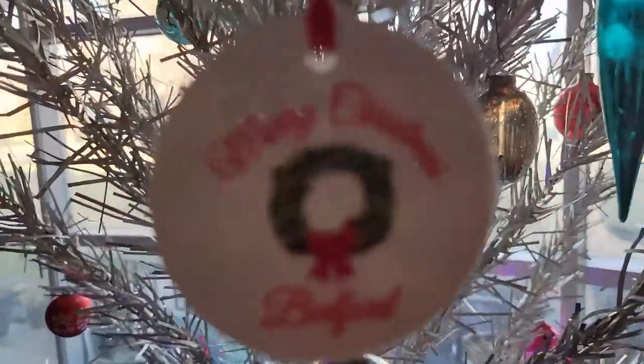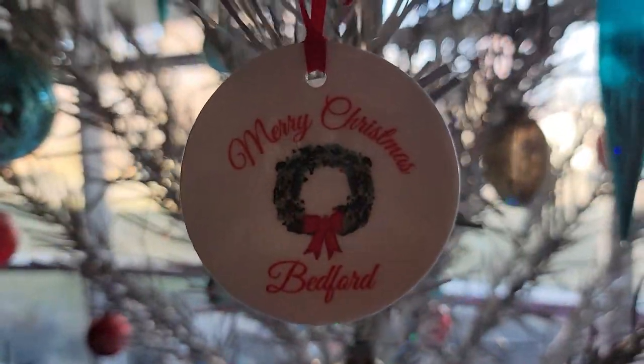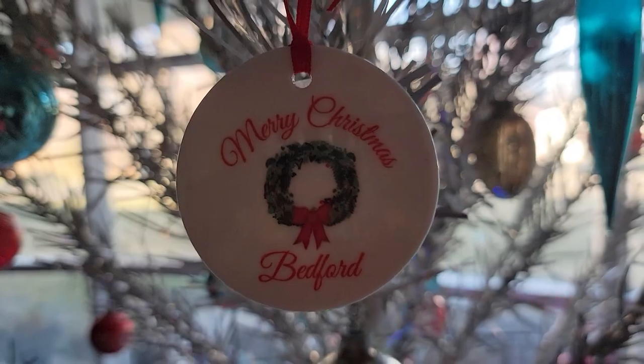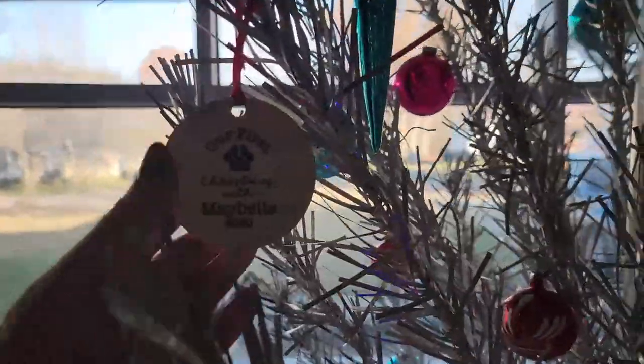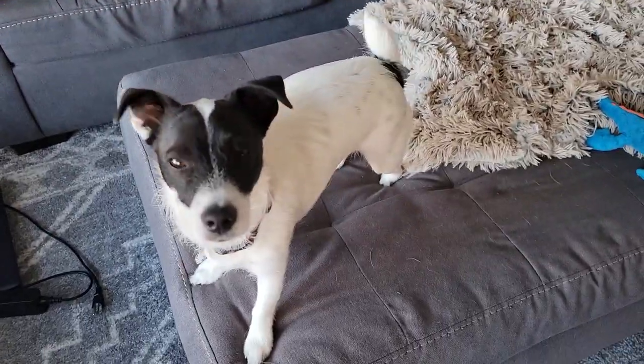I did purchase one of these Merry Christmas Bedford Christmas ornaments from a local shop, and then we do have Maybelle's first Christmas ornament, and there she is.